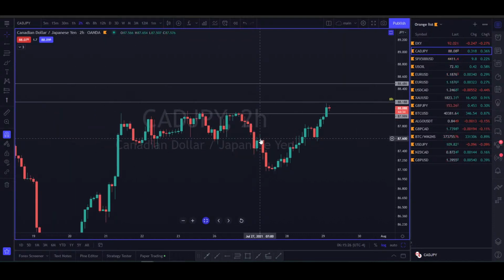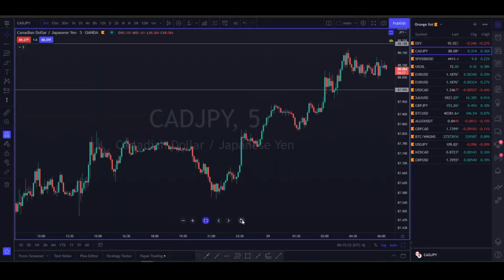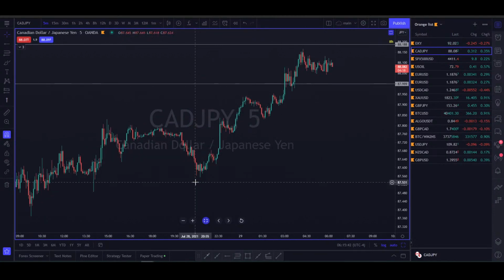So what you can do is you can wait for this push lower, right? It would look something like this. Boom. Right? And then you want to see a push back up into it. And that's when you would want to be looking for short entries, targeting low of day. Right there.